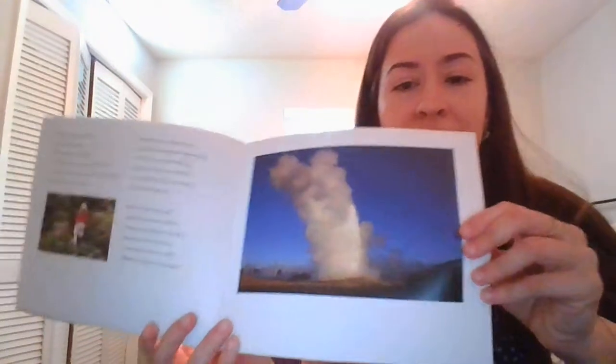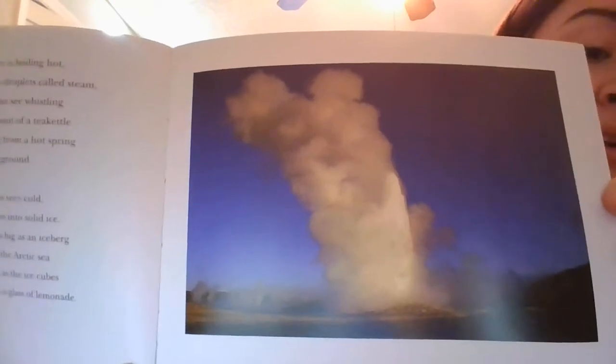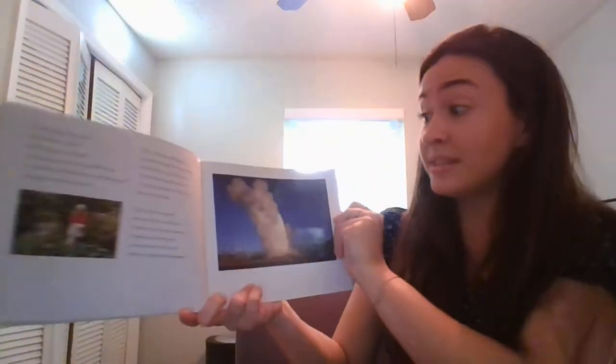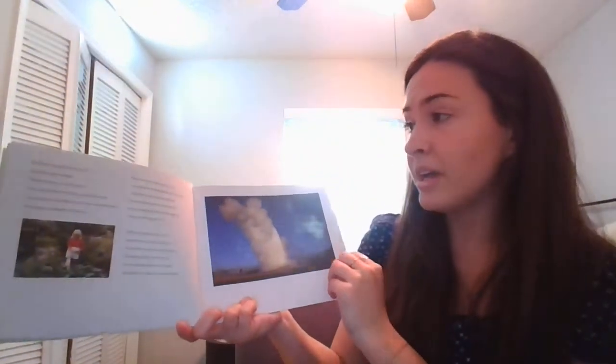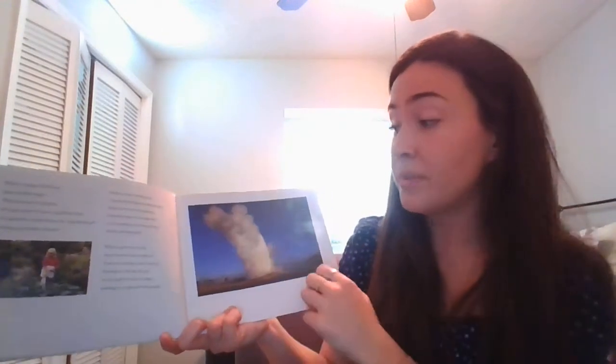So here is a picture of the steam erupting from underground. So that means that water must be very, very hot, because it says when the water is boiling hot, it produces droplets called steam. It's a lot of steam.